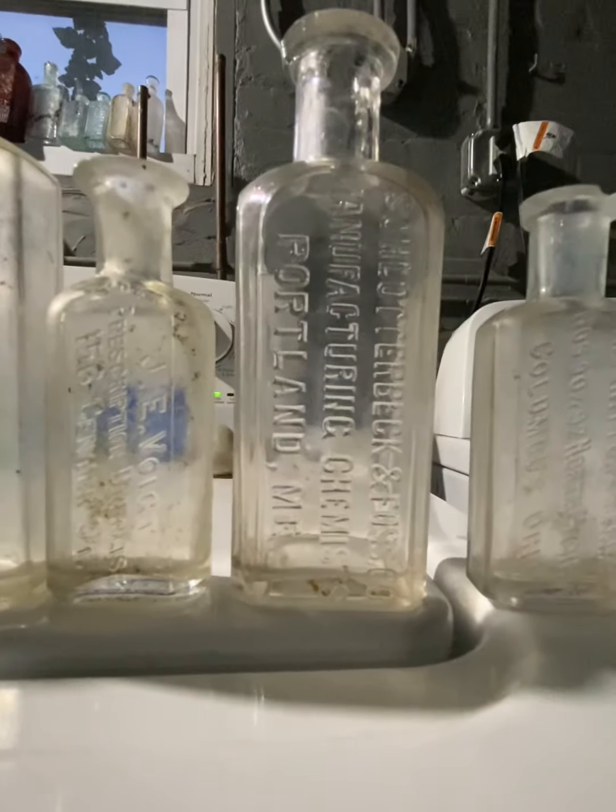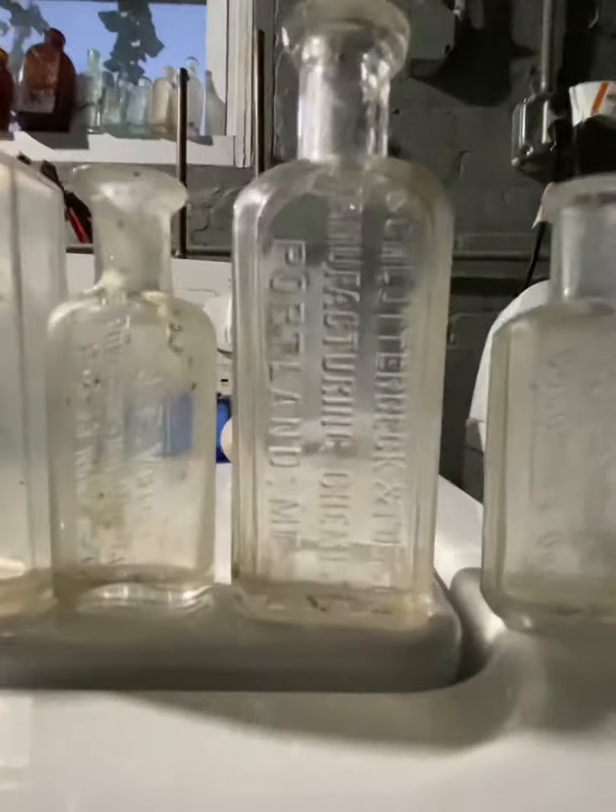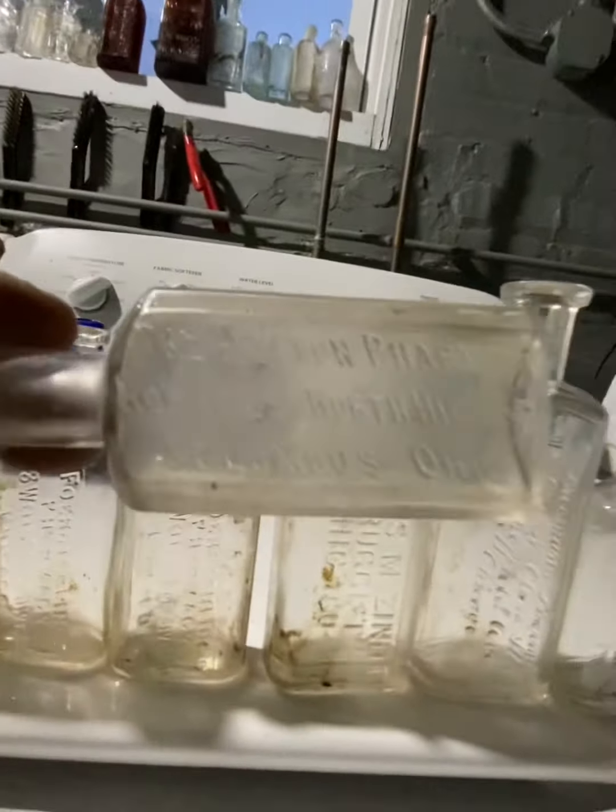Jeffy Vogt. Then we even got a Schollerbeck and Foss Manufacturing Chemist, Portland, Maine. And then a Columbus, Ohio druggist. Sorry for not getting a lot of these on recording, but this bottle is from the Hatton Pharmacy, North High Street, Columbus, Ohio. So there are all the druggists. Local tooth powder. Dr. E.L. Grain's Unequaled Tooth Powder, Chicago. Maybe I'm saying that right.